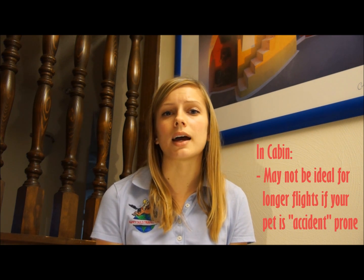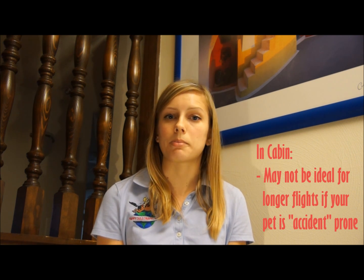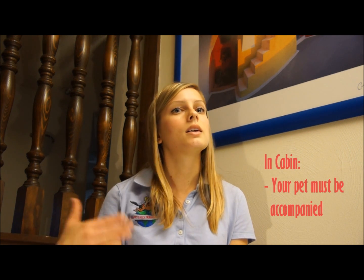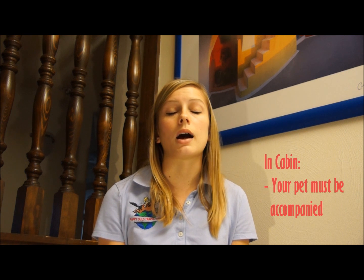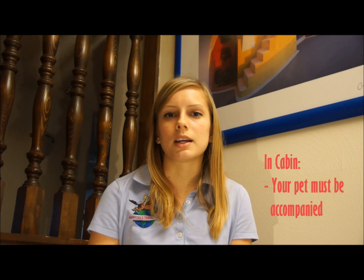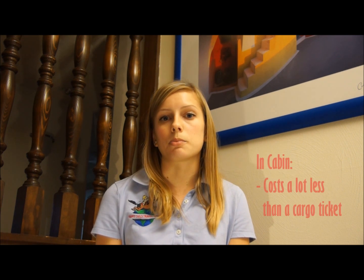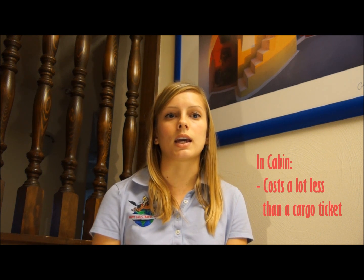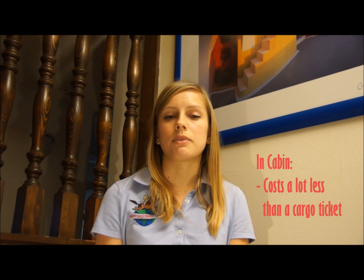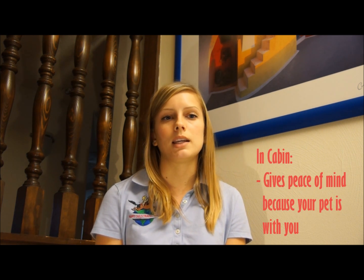Do keep in mind that for a pet to travel in cabin, you do need to have someone flying with the pet, so you can't just buy them a seat in front of someone and then not be on the plane with them. The major advantage of bringing a pet in cabin with you is it is a lot cheaper, as opposed to buying them their own ticket as cargo. Another advantage is peace of mind having your pet with you. Do keep in mind though that you cannot take your pet out of the crate at any point during the flight.